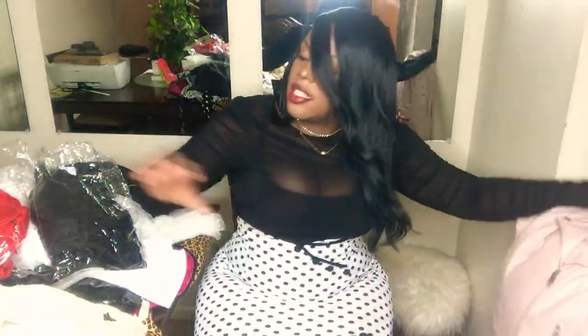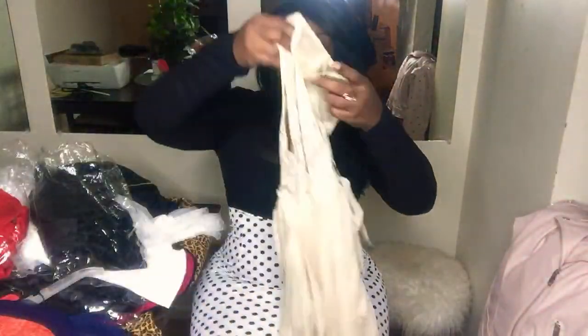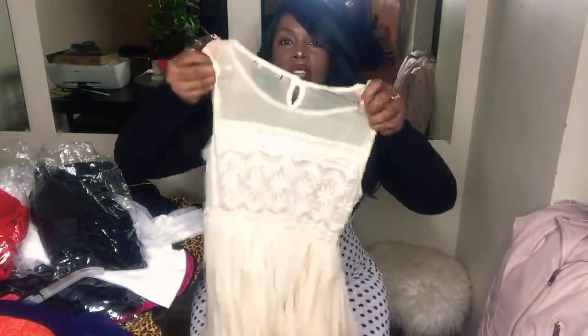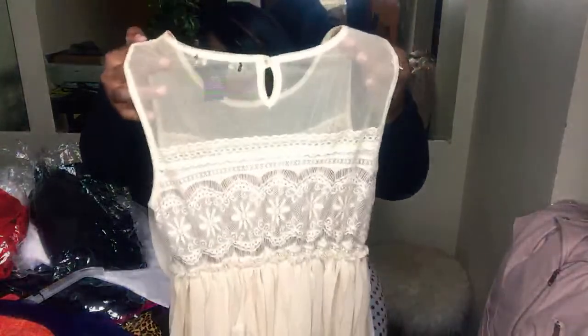But what I'm going to start with first is gently used items. Some of these items are my daughter's. So this right here is this little French dress. You guys, I think she wore this to maybe a Who's Who or something, and she only wore it one time.